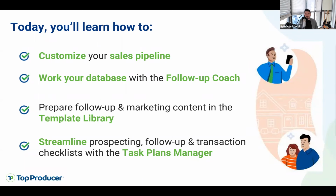And then we'll also show you how to streamline overall prospecting, follow-up, and your transaction processes with the use of the Task Plans Manager. The template library and the Task Plans Manager kind of go hand in hand. The template library is where you prepare your content first, such as email and texting templates. Texting available only if you're in the US. And then Task Plans Manager allows you to incorporate those templates and have them send out content automatically, as well as remind you to do different tasks and follow-up calls and things like that.